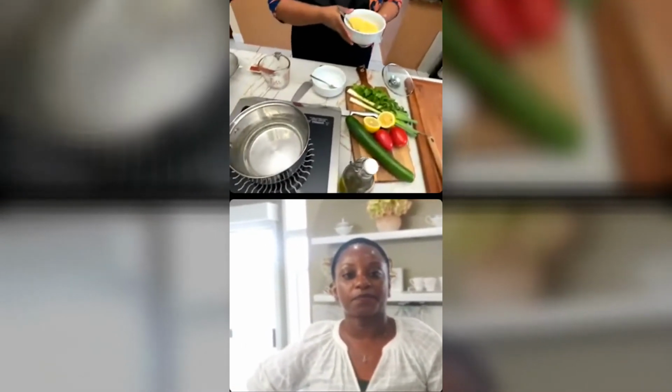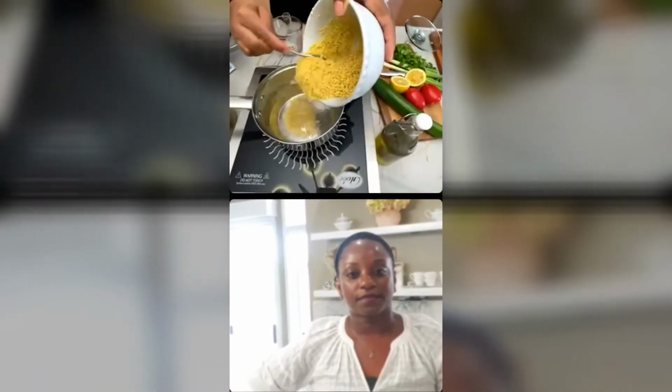And then you're going to bring your water to a boil. Okay. You're just going to add your grain. So I'm just adding the millet.